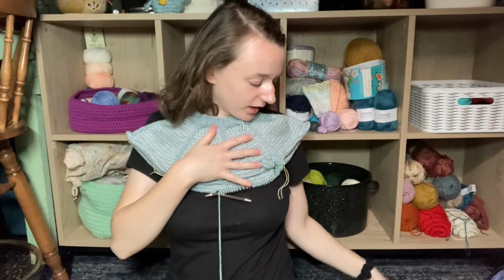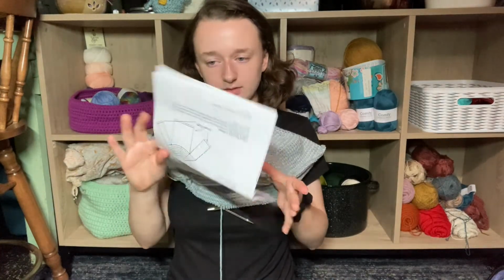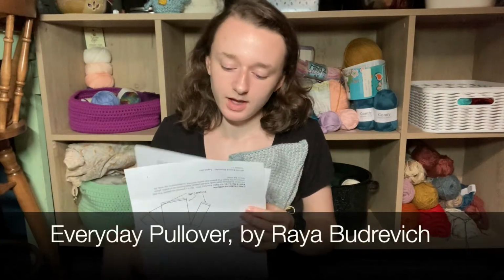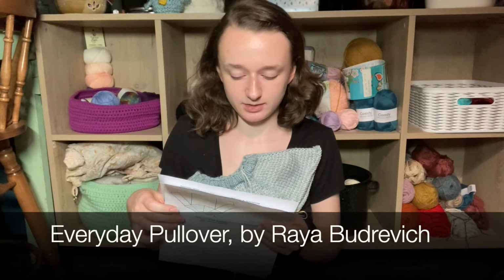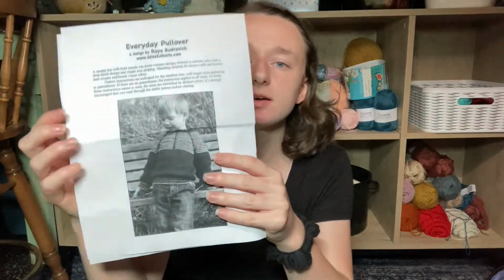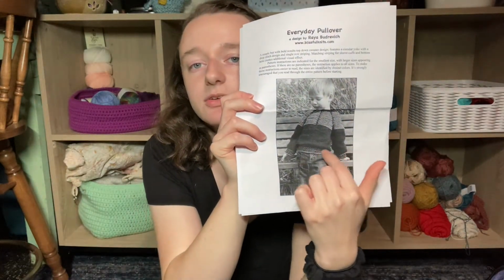So I have the pattern. This is the Everyday Pullover by Rhea Budrevic. Probably butchered that, but it's blissfulknits.com. And this is the pattern. It's a free pattern on Ravelry. It's got this striped yoke, and then you do some striping at the cuffs and the hem.